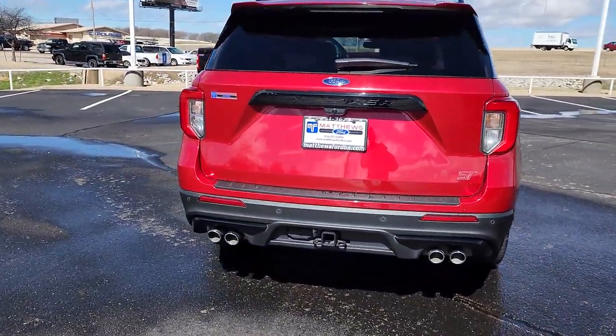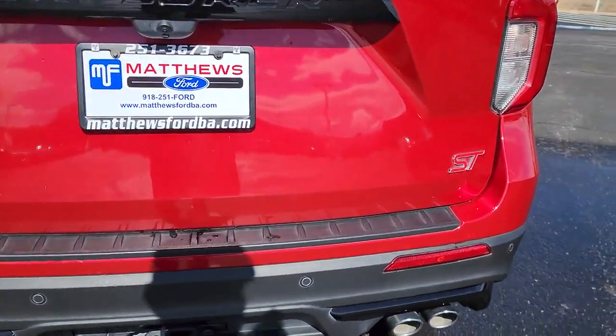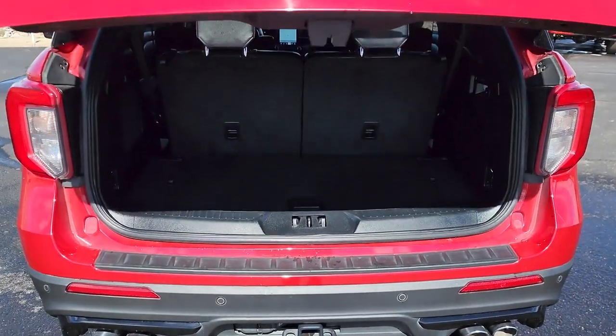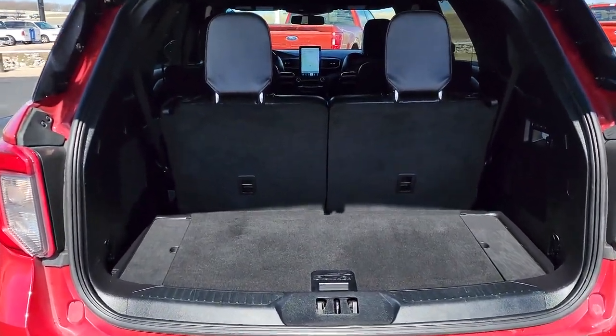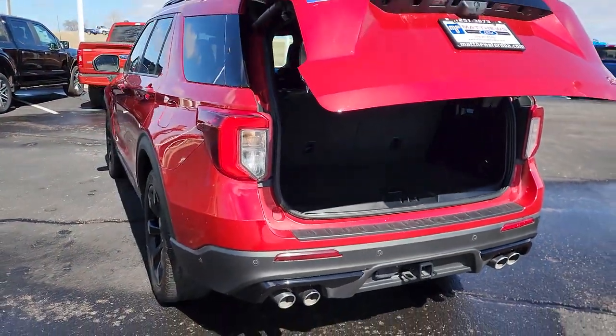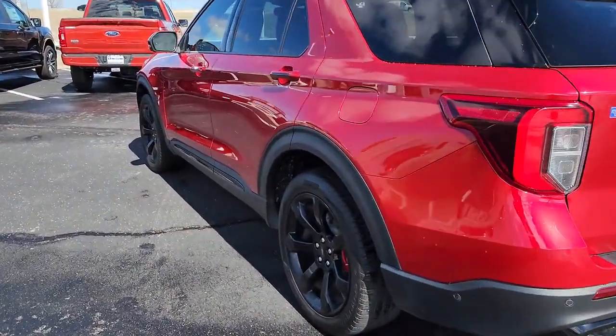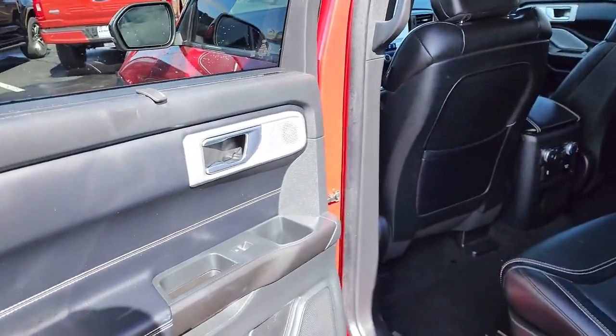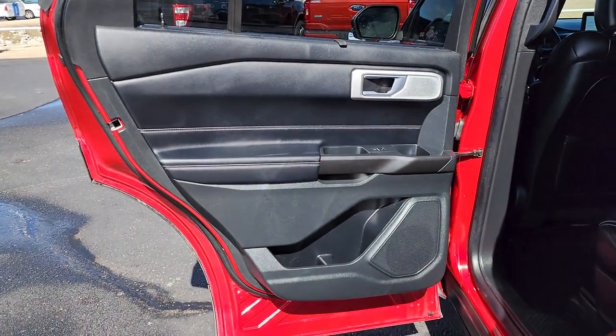intelligent all-wheel drive. The following are some of this vehicle's highlighted options: lane departure warning, hands-free liftgate, navigation system, keyless entry, V6 cylinder engine, premium sound system, satellite radio, heated rear seat, four-wheel drive, adaptive cruise control. Feel confident on every journey when you're behind the wheel of this Explorer.